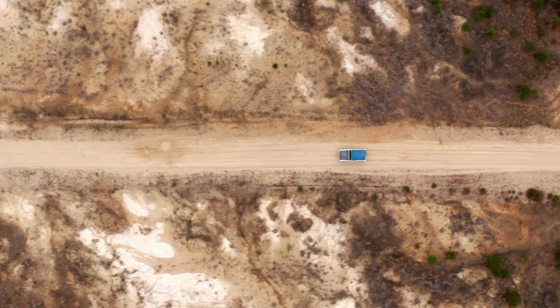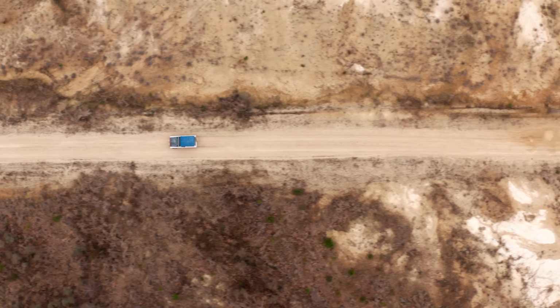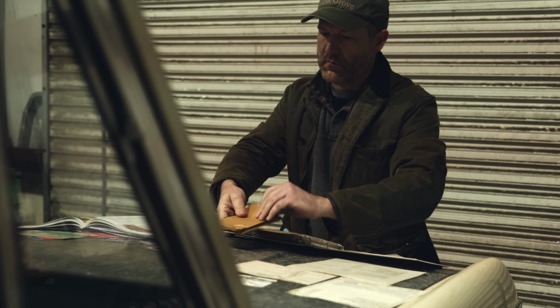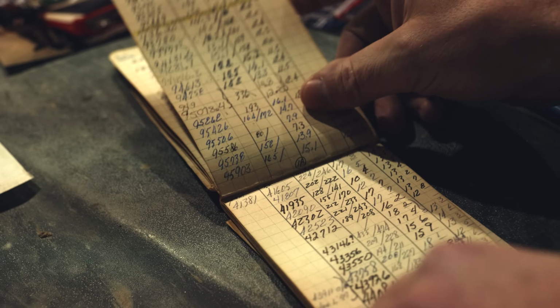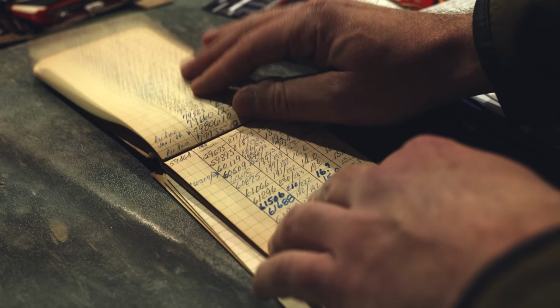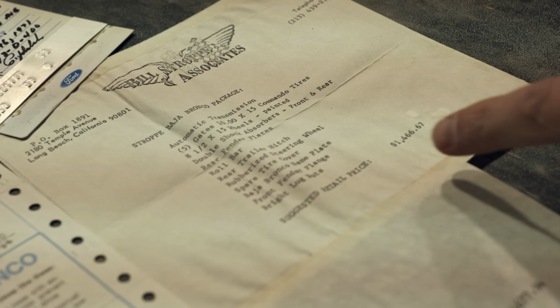The previous owner must have been an engineer because he kept meticulous track of every record for this Bronco, down to every oil change and gas fill up. So we have all the complete records, including the bill of sale from Ford, from the Stroppe facility, down to every spark plug that was ever changed over a 50-year period.